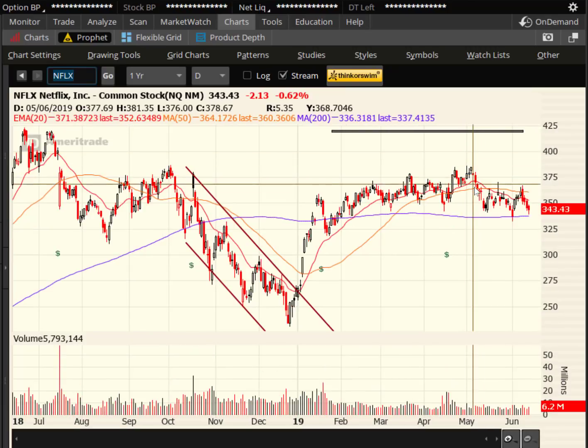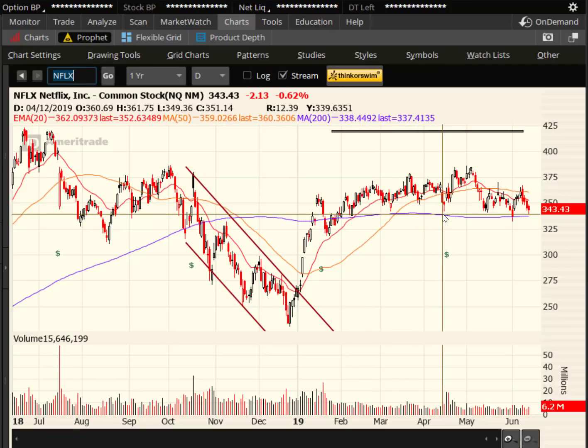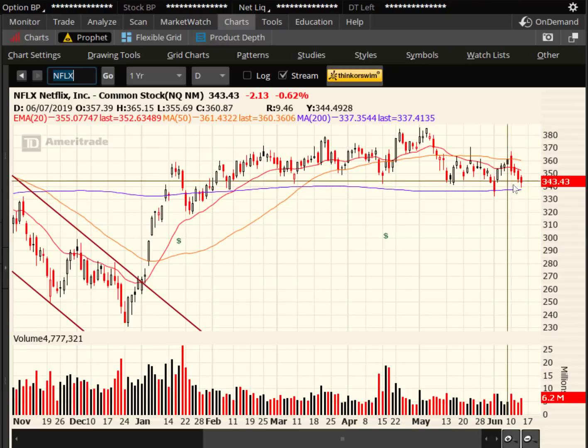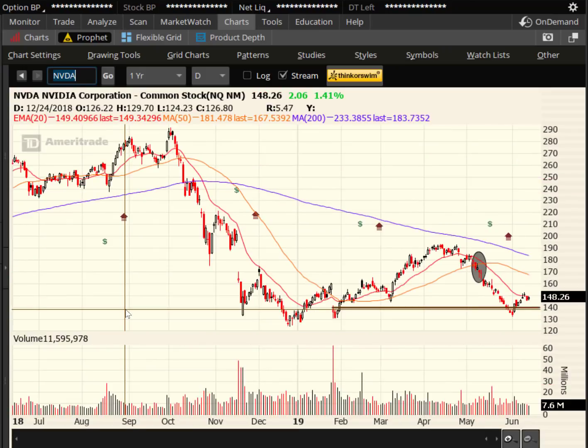Netflix, this one's pretty easy. Looks like we got resistance up there around 385 and we got support almost right where it is right now, around that 340 area. If we break below the 200-day, which was pretty much where today's intraday low was, the target, December lows. And I don't bring these stocks in very often if there's not a whole lot to talk about.